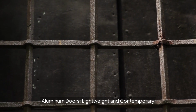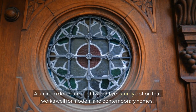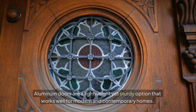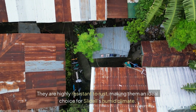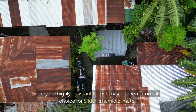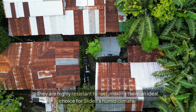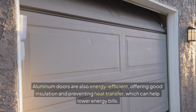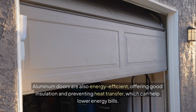Aluminum doors. Lightweight and contemporary. Aluminum doors are a lightweight yet sturdy option that works well for modern and contemporary homes. They are highly resistant to rust, making them an ideal choice for Slidell's humid climate. Aluminum doors are also energy efficient, offering good insulation and preventing heat transfer, which can help lower energy bills.